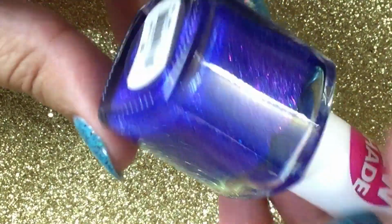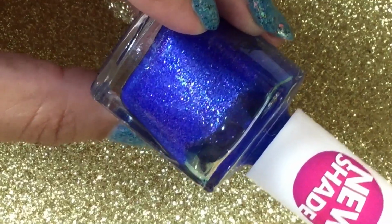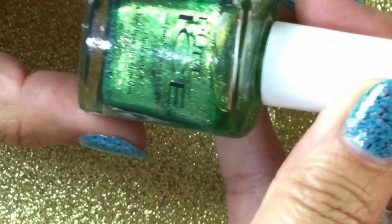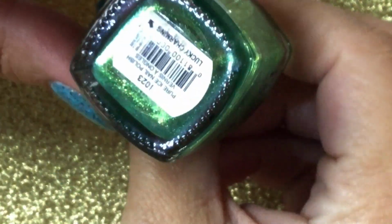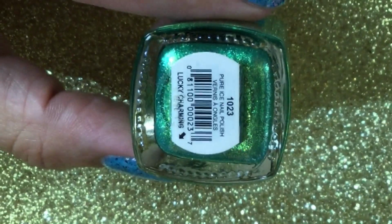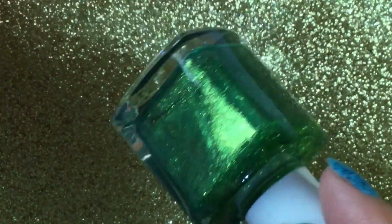This is really pretty as well. This one is called Out of Orbit. Formula is a little thin, but on the nail, this was so good. So good. This green, you guys, is so shimmery and so fun. And this one is called Lucky Charming. And look at that. It's perfection on the nail.